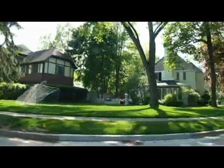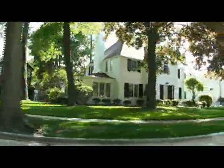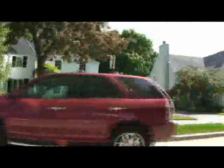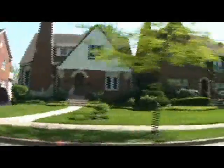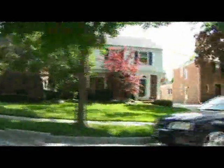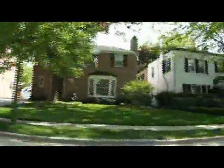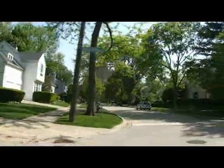Just turned off of Ridge onto Beechwood in Kenilworth Gardens, heading west on Beechwood. Some of the tons of kids that you find in this area out playing. Great tree canopy, crossing 21st Street.